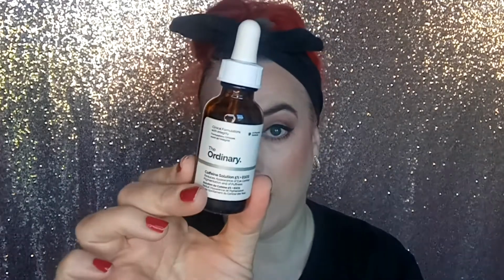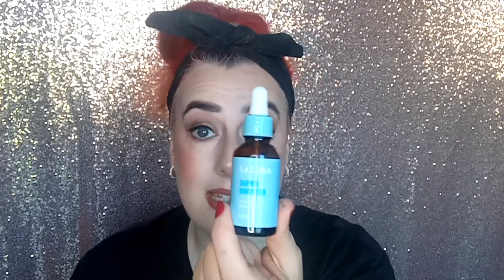Then I also used up the Ordinary Caffeine Solution 5% EGCG. I love this serum, especially for under the eyes in the mornings. Really wakes you up, especially if you're using a gua sha. Just really, really good. Absolutely amazing product. Love it. And I have repurchased that one. I would repurchase this one if I could get my hands on it, but it's not online anymore and it's not in my local store. So, well, that's that. Now, 2 more skincare products.